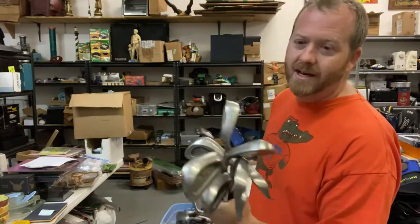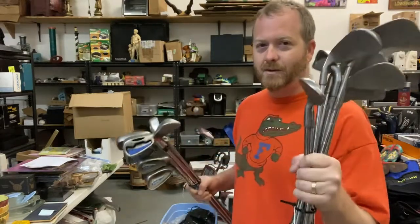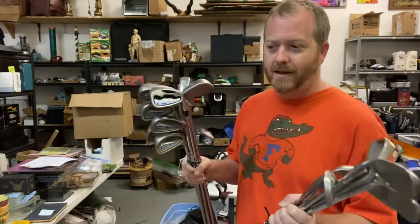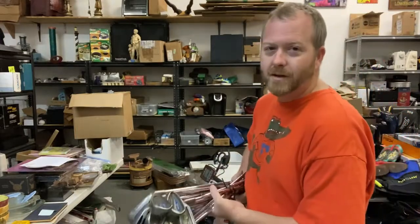Complete orange dot set. And like I said, I paid $100 for both of these sets. And I think this one is worth about $150. I think this one's worth probably $125-ish. So it's going to be $100 into like $275. So those would be good flips. Golf clubs always sell pretty quick too.